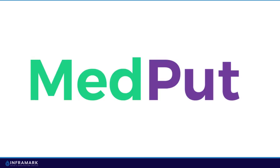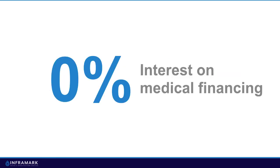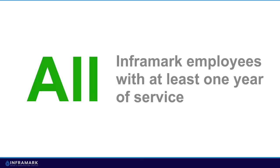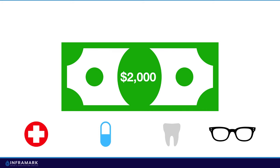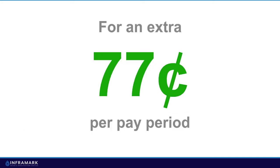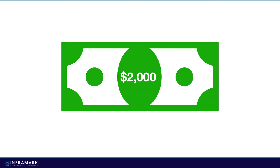Another tool you can use to pay for healthcare expenses is MedPut, which can provide you with an interest-free loan that you repay through automatic payroll deductions. In fact, all employees in an Inframark health plan with at least 1 year of service are automatically eligible to access as much as $2,000 in free financing for qualified medical, prescription, dental, or vision expenses. And for an extra 77 cents per pay period, you can increase your coverage amount from $2,000 to $3,000.